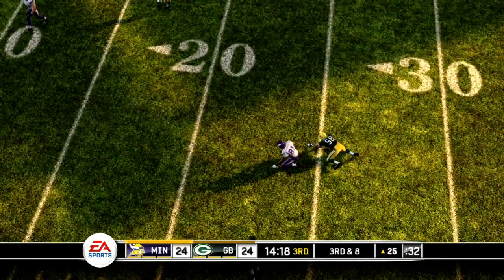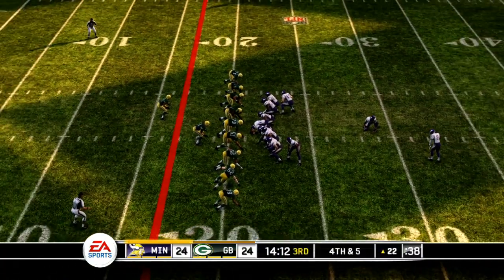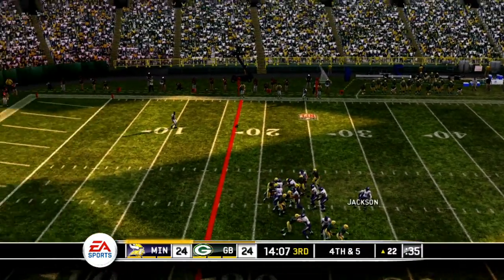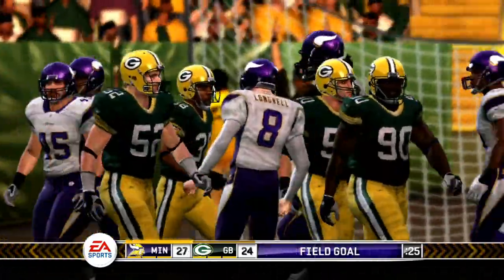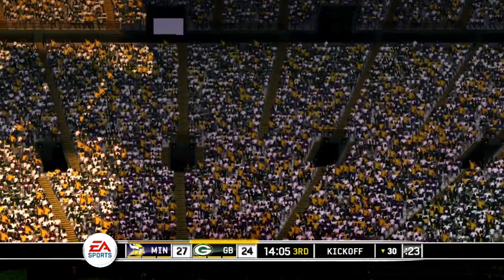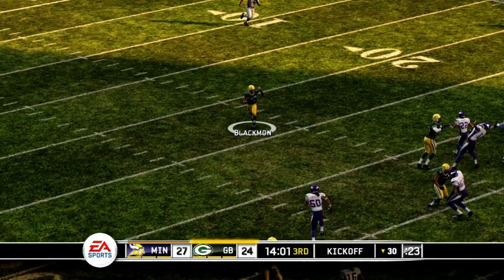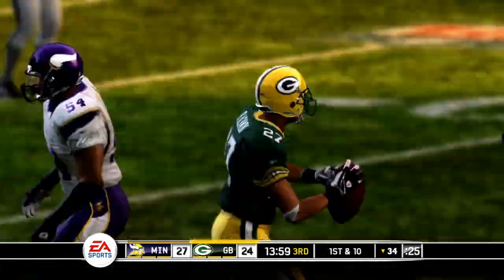Short throw to the left. Complete. He's going to go down almost immediately, though. Sage Rosenfels is really carving up this defense with yet another completion. He's now up over the 300-yard passing mark. And it's good. Here's a look at the drive summary presented by Sprint. At the 30. Dropped at the 34-yard line. They had to punt it away on their previous drive.